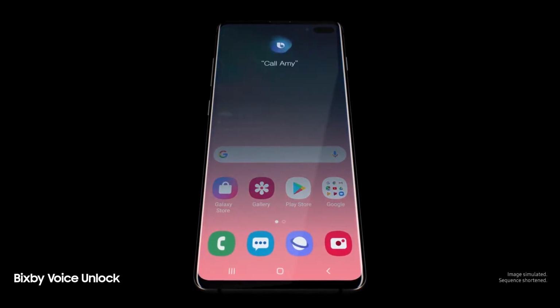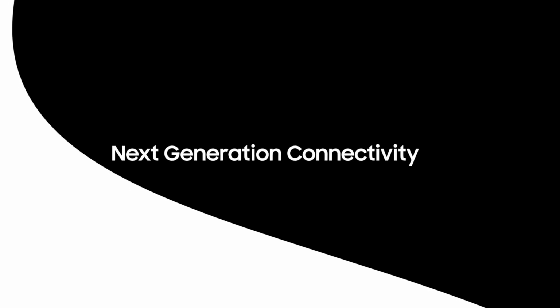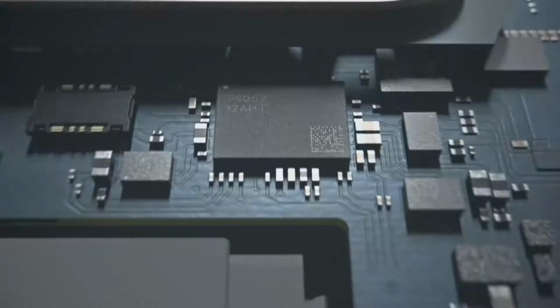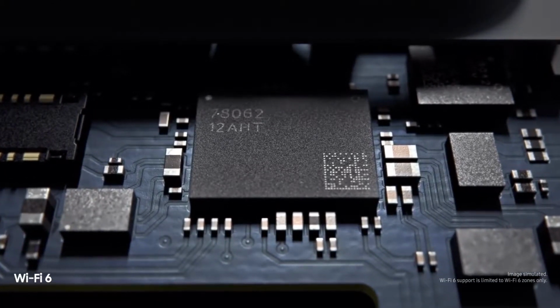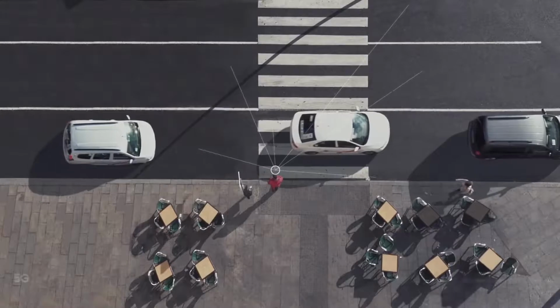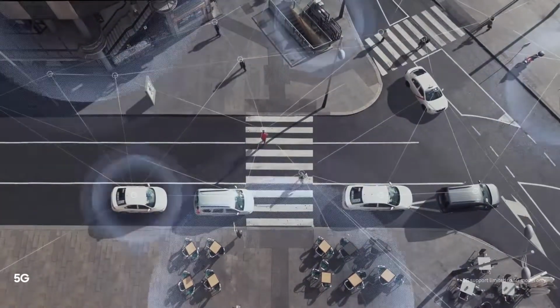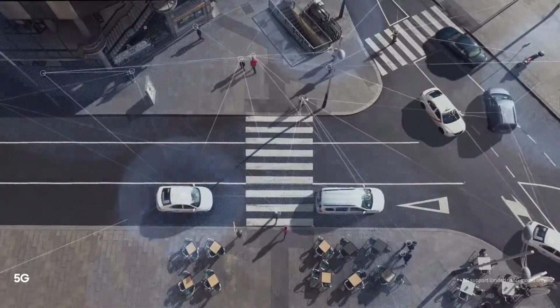Next-generation connectivity. Galaxy S10 introduces the future of connectivity with next-generation Wi-Fi 6 and 5G. Connect to faster, more secure networks with Wi-Fi 6. While the Galaxy S10 5G also delivers super-fast download speeds at up to 10 gigabits per second, Gbps. The next generation Galaxy has arrived.